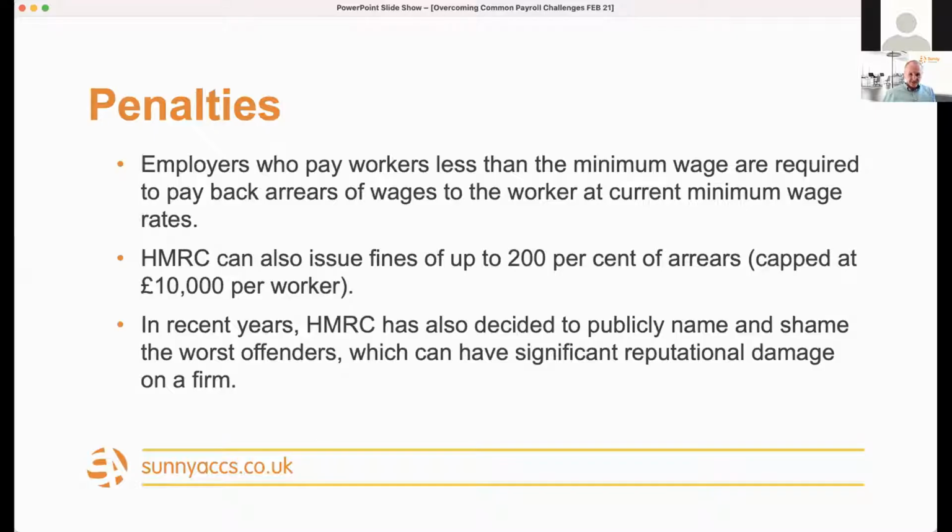Penalties. Employers who pay workers less than the minimum wage are required to pay back arrears of wages to the worker at current minimum wage rates. HMRC can also issue fines of up to 200% of arrears, and that is capped at £10,000 per worker. And lately, HMRC has decided to publicly name and shame the worst offenders, no doubt acting as a deterrent to avoid the reputational damage that could inflict upon a firm.